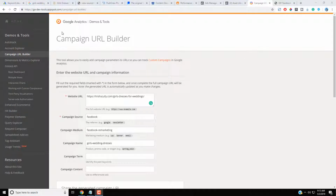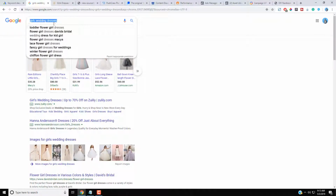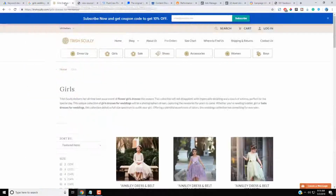So to recap really quick, they use this Google URL builder. Okay, I'm going to go through this really quick again, just for a recap, so that you get a better picture and it makes a little bit more understanding. Okay, people do a Google keyword search. A lot of them just come down here to the organic and they click on the URL.